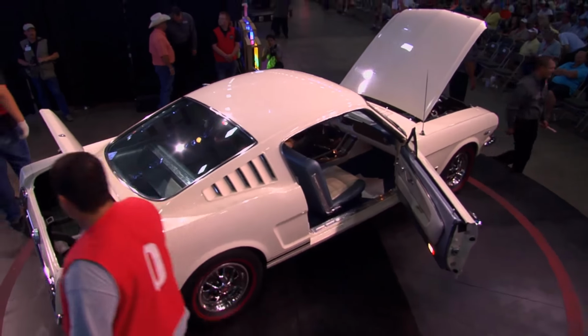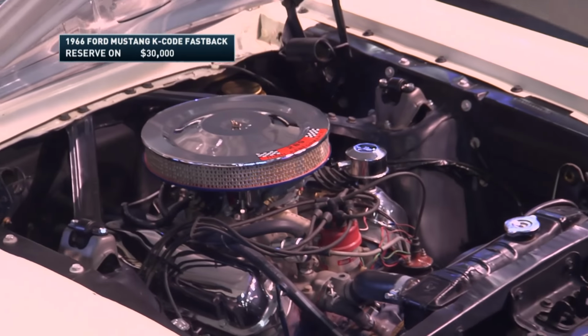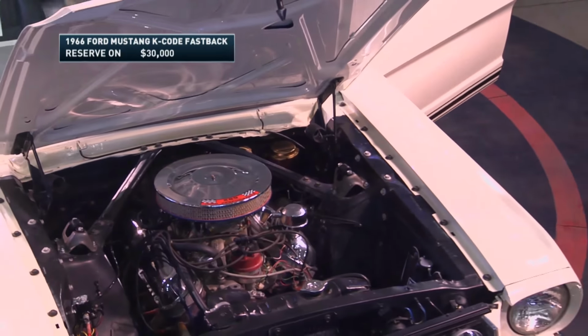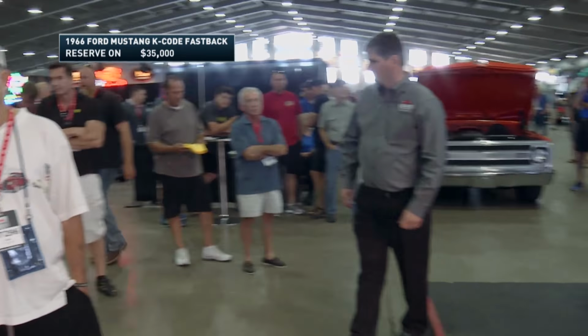The K-Code 289 is what pushes the Ford Mustang into the realm of muscle cars. This was the pony car's first performance engine, and it's rare, representing less than 1% of the approximately 1.7 million Mustangs produced from 1964 to 1966.